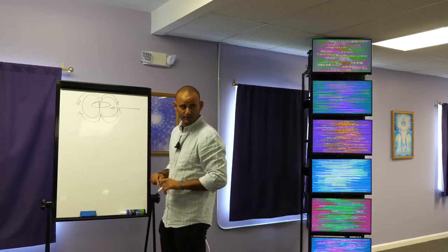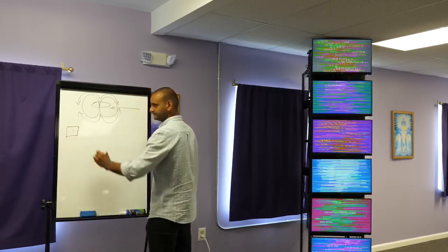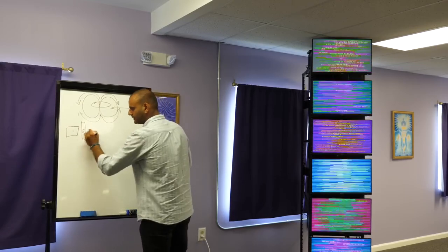This technology is broken up into two parts. The black box behind it, and if you're looking at it from the side, it would look like that. The screen in front of it.